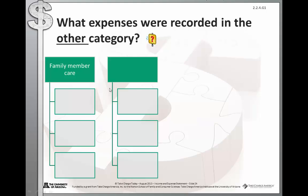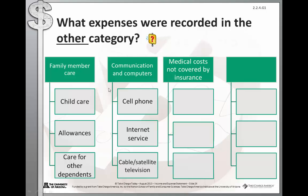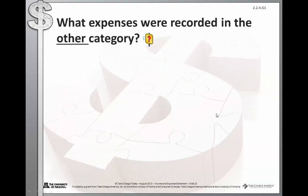Other categories. Okay, we can take a look at family care. Child care allowances or care for other dependents. Communication and computers, you can have cell phones, internet service, and your cable or satellite television. We can also have medical costs not covered by insurance, and that could be medical care or even dental care or any type of medications, prescriptions that you may have. And another category for other would be some clothing and personal care, shampoo, toothpaste, haircuts. All of these things you need to go through and account for because you can't say, oh, I'm never going to buy toothpaste. You got to be able to deal with some of those items.